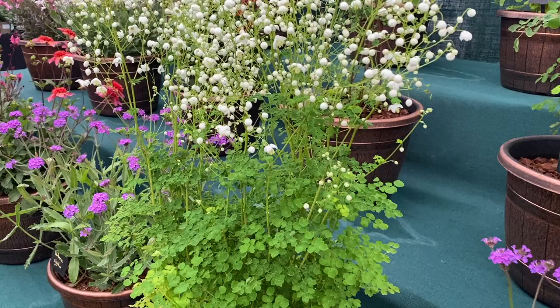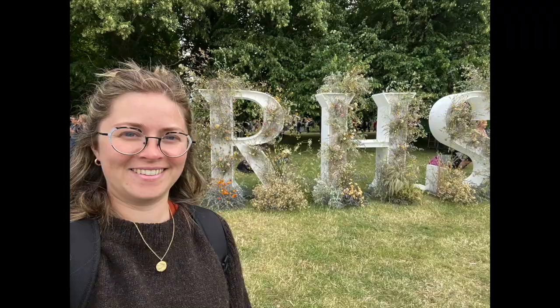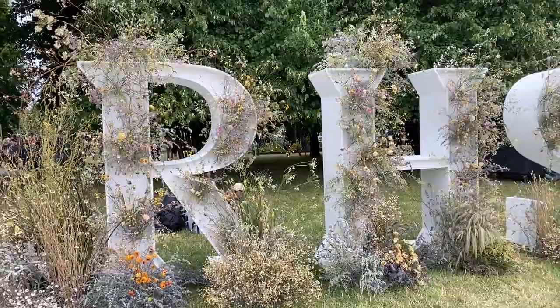The show gardens were a little bit underwhelming, if I'm being honest. And there was quite a lot of people selling things, which I hadn't expected, actually. Overall, I'd say it was a good show, but there were probably about 20% too many people there.